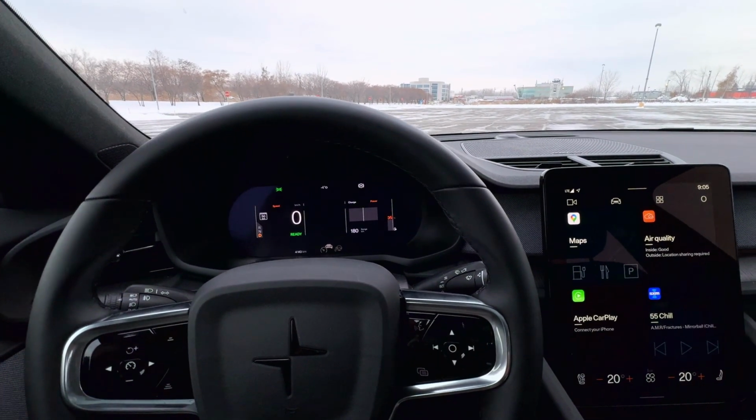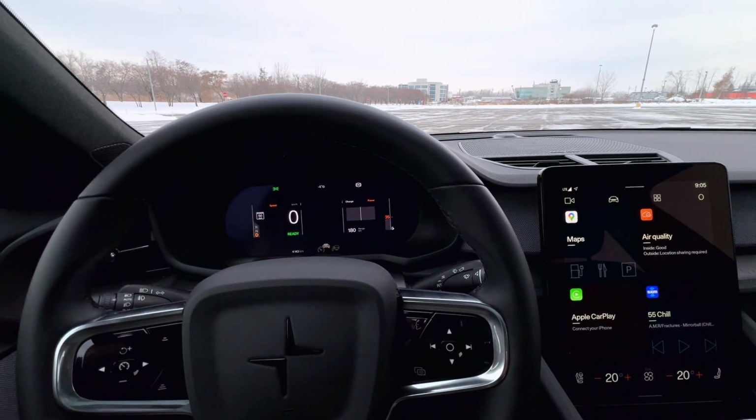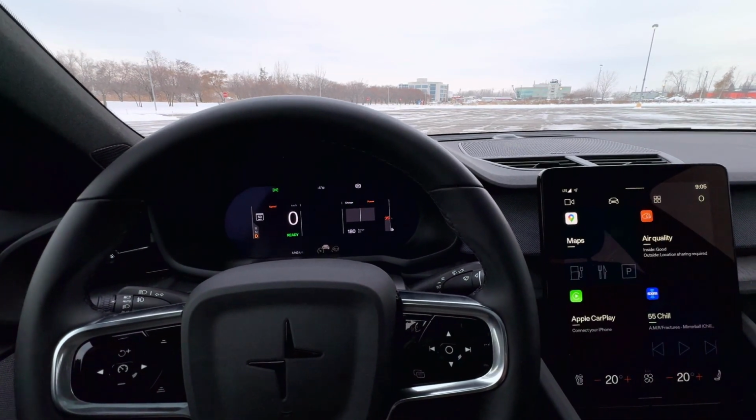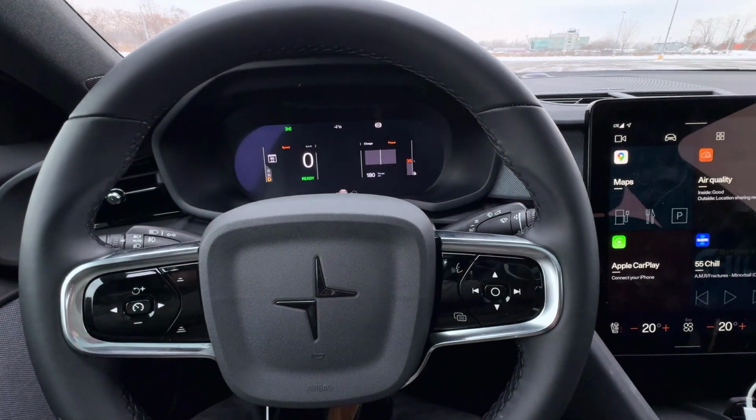The heating is on. We're going to take it up to a cool charging site up in Laval, very cool charging site. And just on a bit of a road test. So we'll see you at the next stop.